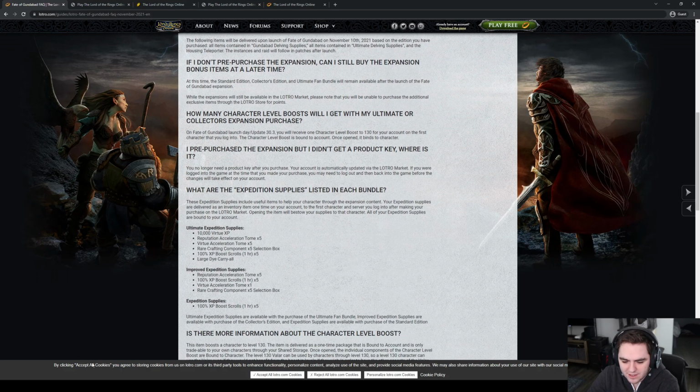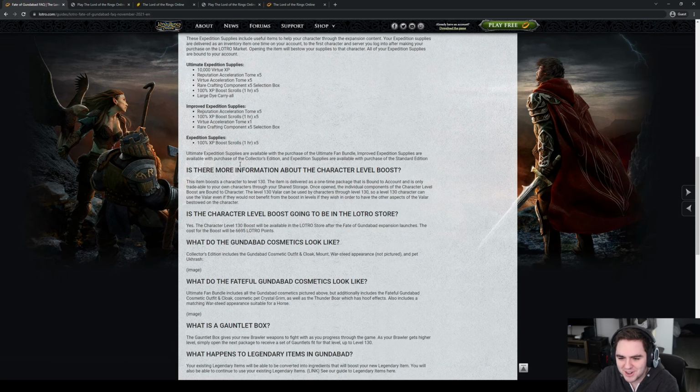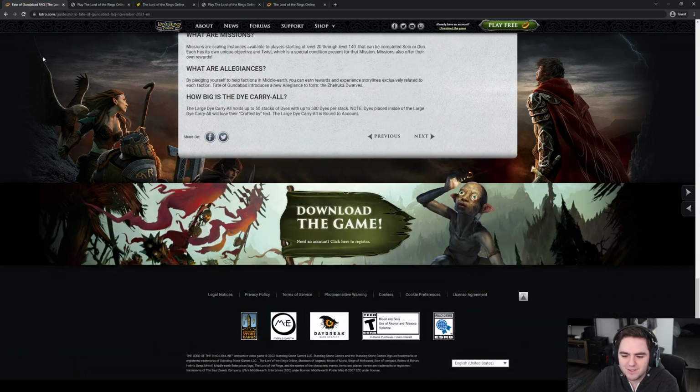Also, I can see with the cookies, that might be annoying some people. This is something I just like on websites in general, when you have one button to reject all of the cookies. I really don't know what the cookies do on this, but personally, I will reject them for now. But yeah, this is the Gundabad pack.